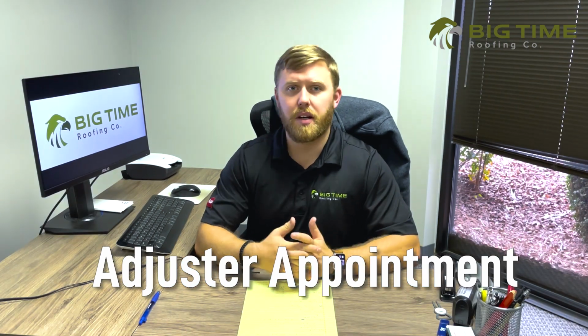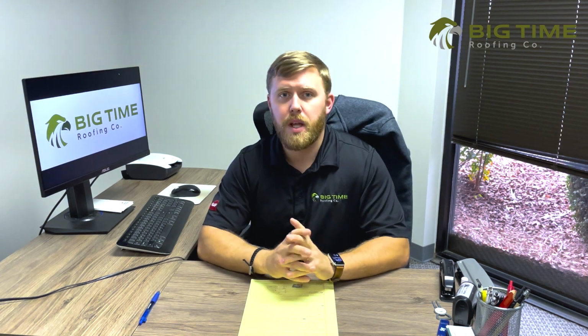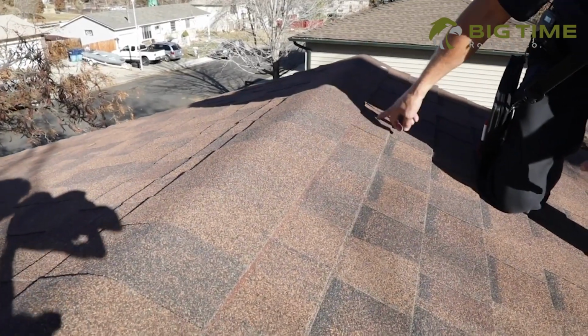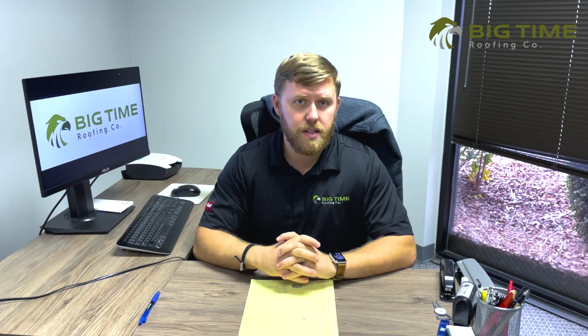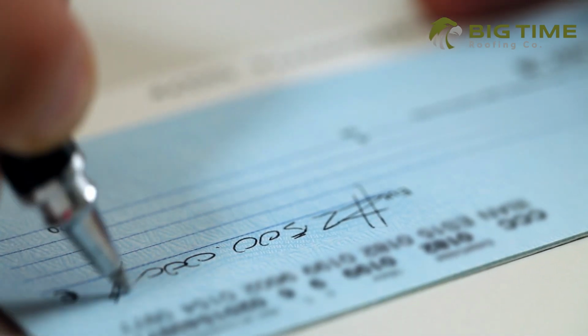Number 4 is going to be the adjuster appointment. So after you have filed the claim, because you've had the inspection and determined that there's enough damage, you are going to have your insurance adjuster come out. Your adjuster is going to basically do the exact same thing that your contractor did at the initial inspection. He's going to do an interior inspection, exterior inspection, roof inspection, and he's going to determine whether or not your policy covers the type of damage that he has found on your roof. If it does, the best case scenario is he writes you a check for a full roof, or direct deposits it, and your contractor gets to go to work. In other scenarios, it's not like that.